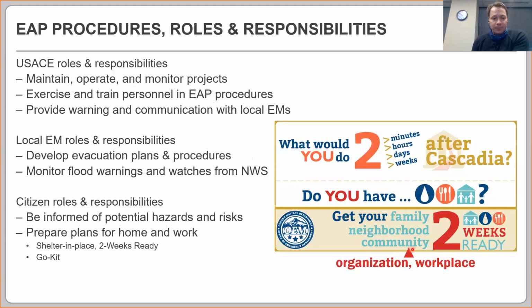And as we get into winter, thinking about these things and being able to develop those plans for sheltering in place and evacuating are definitely things that citizens can do to prepare.